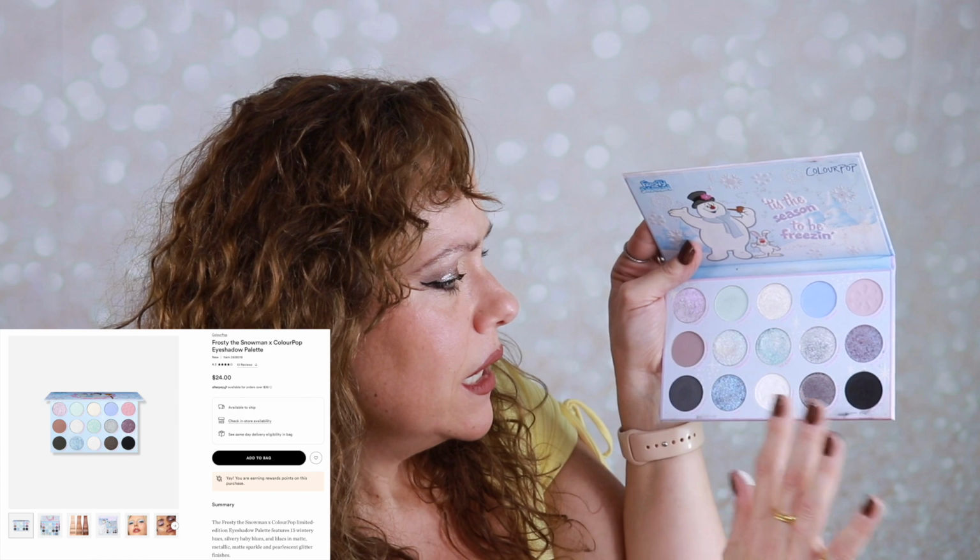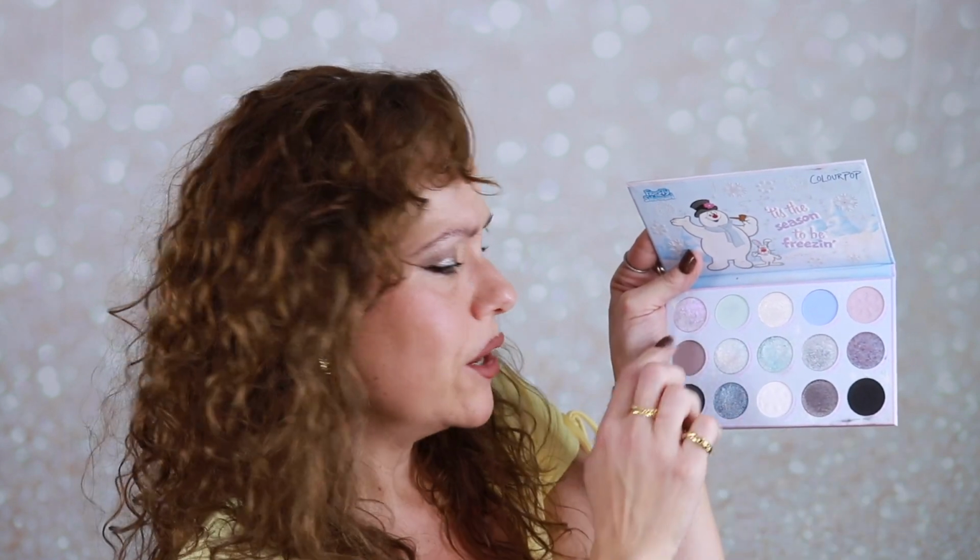But if you like a light shimmery eyelid, which is what's really hot right now, you've got a lot of pretty shimmers. You could use the black or the dark gray as liner. Really, you can do a lot with this palette if you are a cool toned lover.